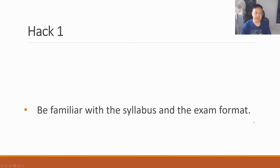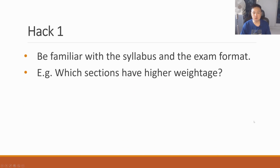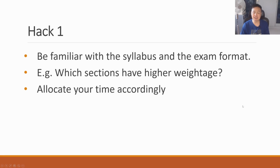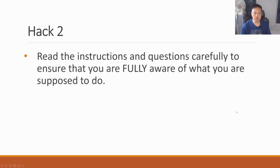Okay, the first hack: be familiar with the syllabus and the exam format. For example, which sections have the higher weightage? You may be surprised, because when I conduct my lessons, I like to ask my students how many marks a section is worth, and they are not able to give me a very clear answer. So it just goes to show that some students are just not very familiar with the exam format itself, and they don't know how many marks each section is worth. So then how do you know how much effort and how much time you want to allocate for those sections accordingly?